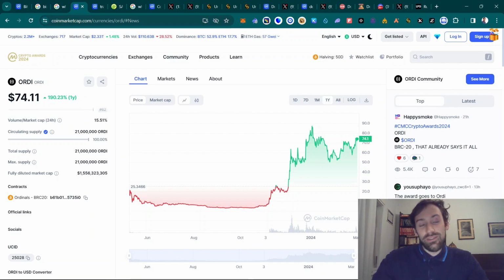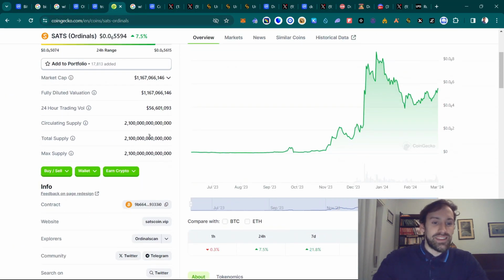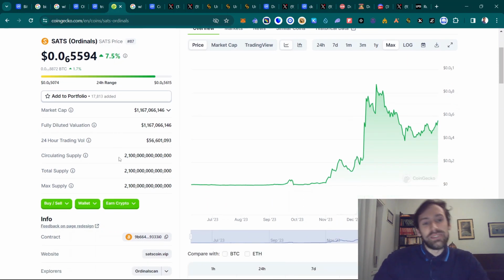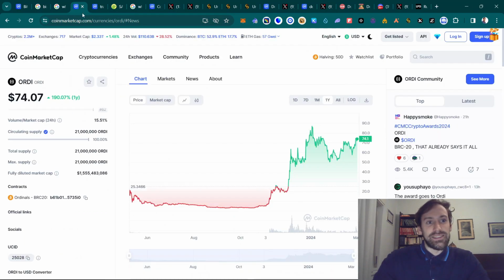It was a fair mint, which means that there was no VCs involved, so we cannot expect any VC dumping in our cases. And it is a total supply of 21 million for ORDI, 21 million for Track, and the same just with a couple extra zeros for SATS. Which is great because it means that there will be no more new tokens on the market being minted, and basically this should be deflationary, with some methods involved regarding SATS at least.